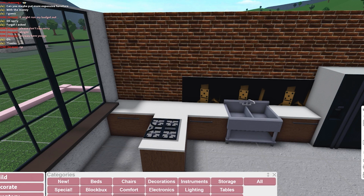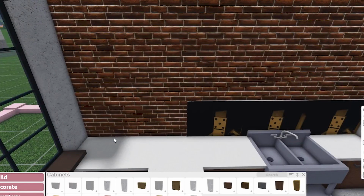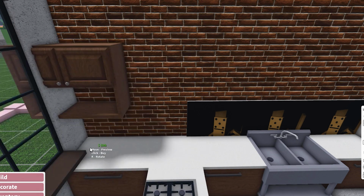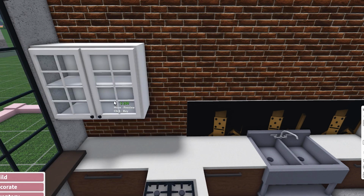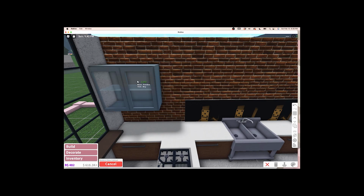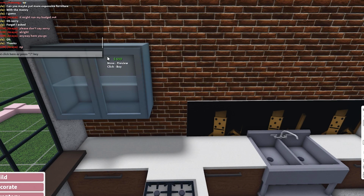So now I am working on the kitchen, which is one of my favorite rooms in a build, and this kitchen turned out really well in my opinion out of all the kitchens I've made this year, which really isn't saying much because I've only posted one house this year. Have I posted two? I can't even remember.